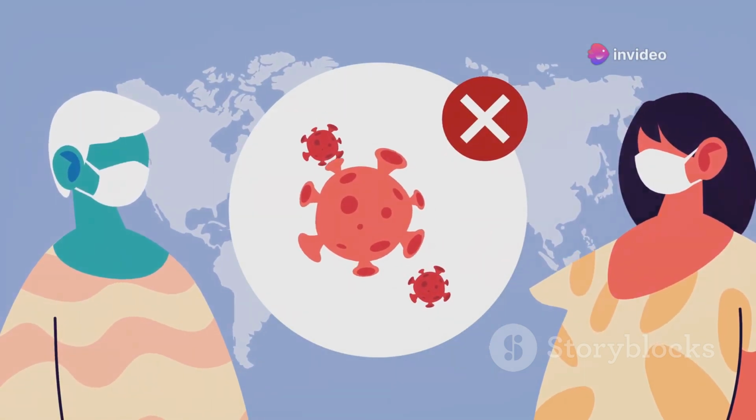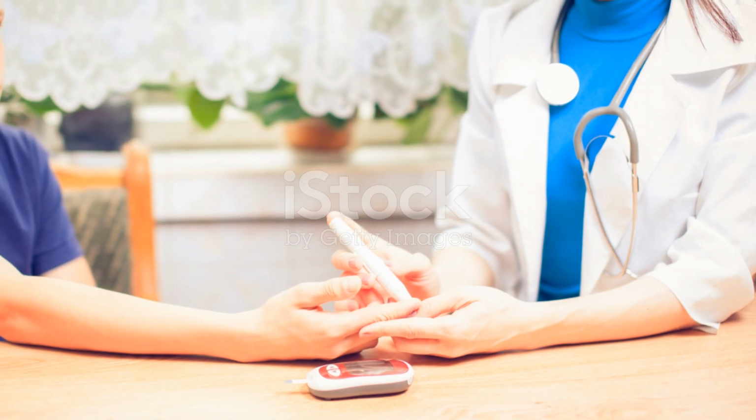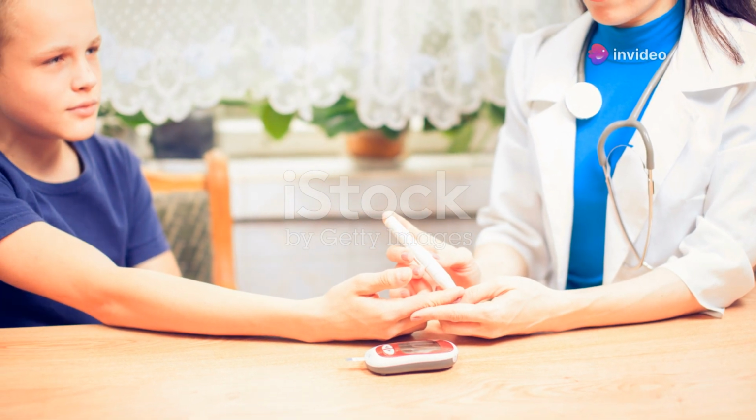Age is another factor. The risk of type 2 diabetes increases with age. However, an increasing number of younger people are being diagnosed due to lifestyle factors.